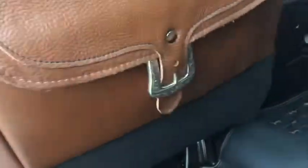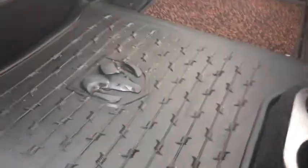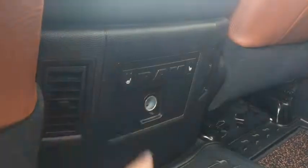doing the buckle. On the floor here, under this mat, you're gonna find some in-floor storage compartments with removable inserts. Pretty awesome. And check it out. So you get this floor mat that spans all the way across the floor, and look at this, like barbed wire. How awesome is that?